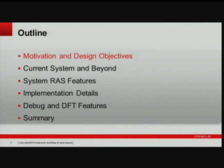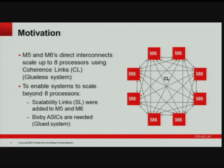The M5 and M6 microprocessors have direct interconnects that scale up very well to 8 processors using the coherency links. We refer to this at Oracle as glueless systems. However, this approach is not very feasible to scale much beyond 8 processors. So we had to do 2 steps in order to increase our scalability. First, we had to introduce the scalability links, which we added to the M5 and the M6 processors. And we needed Bixby ASICs in order to build larger systems. And these larger systems we refer to as glued systems.